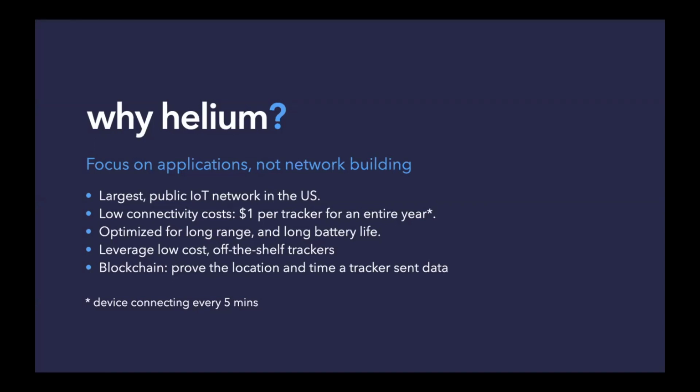As an example, if you had a tracker that was sending data every 5 minutes for the entire year, at the end of the year, the cost would be a little over $1 for connectivity. So this network is optimized for long range and long battery life, the ability to leverage low-cost off-the-shelf trackers, because we are, as we mentioned, compatible with LoRaWAN.